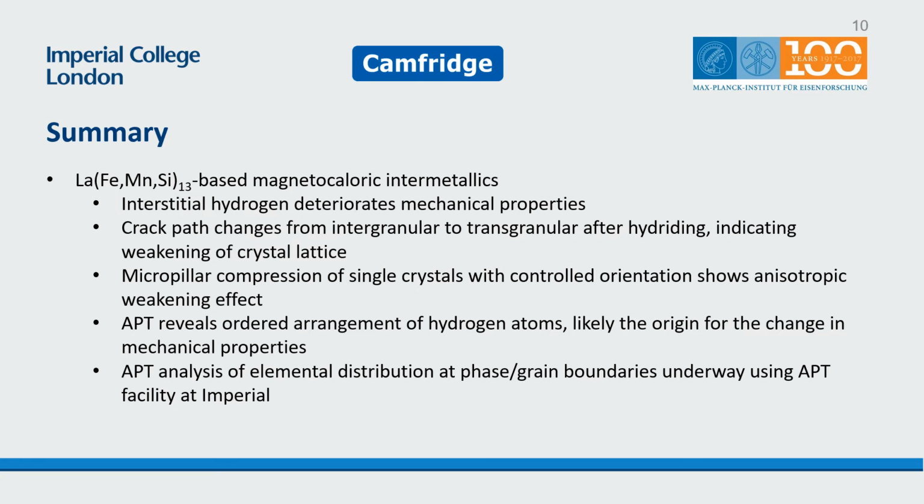So just to summarize, we studied the mechanical properties of lanthanum iron manganese silicon-based magnetocaloric intermetallics, and we found that interstitial hydrogen atoms deteriorate the mechanical properties of this material, and that the crack path changes from intergranular to transgranular after hydrogenation, and this indicates a weakening of the crystal lattice by the interstitial hydrogen atoms. And through micropillar compression of single crystal specimens with controlled crystal orientations, we were able to observe that this weakening effect of hydrogen atoms is anisotropic, where it's most significant when the shear plane is 111, but nearly non-existent when the shear plane is 001.